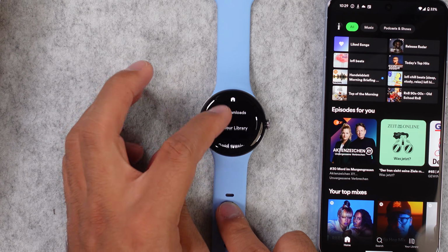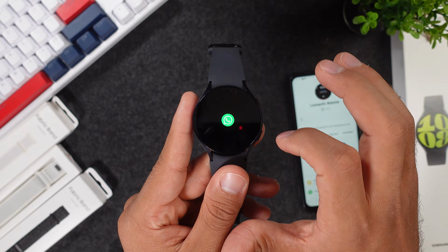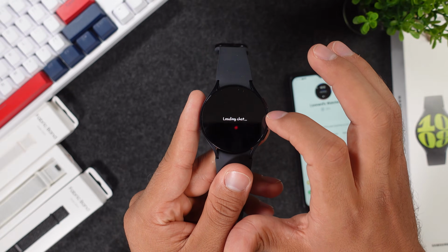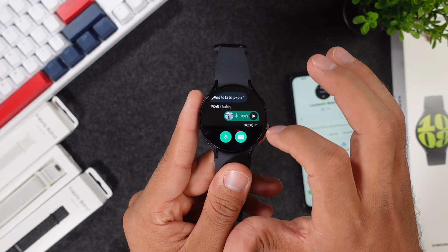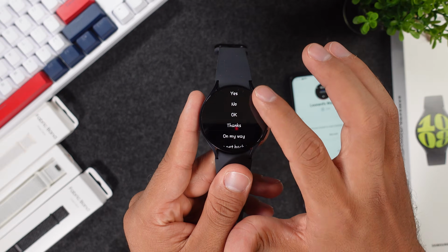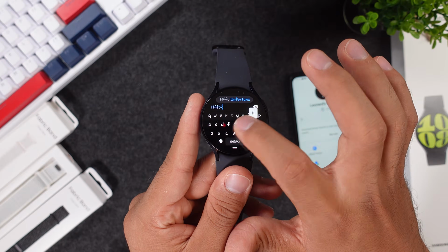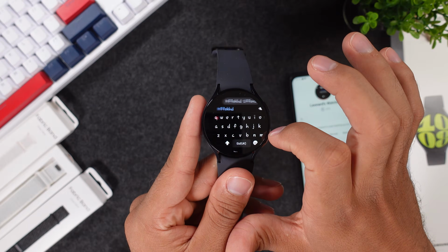On both watches, you get WhatsApp and you can reply to all of your messages with either some funny looking emojis. You get a few quick reply options. You can write your own text or send back a voice message or let the watch transcribe your words, and then you can send a message like this. So as you can see, you got many different ways to reply to messages.